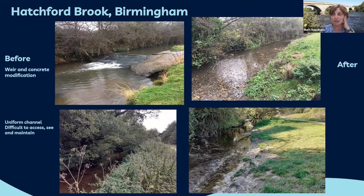In terms of challenges, it's always been quite interesting talking to the City Council who maintain the site. They are struggling for maintenance costs. We have designed the scheme so it requires less maintenance than before, but I guess we haven't really had quite the level of dialogue with the maintenance people that we would hope for, so that has been a bit of a challenge.